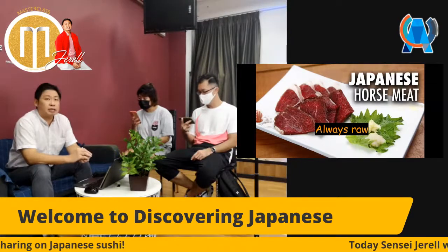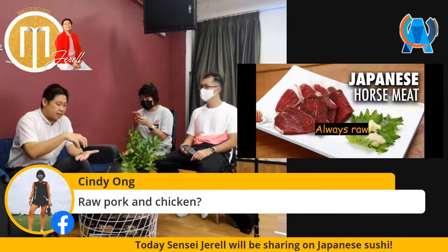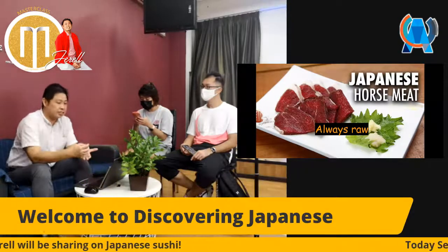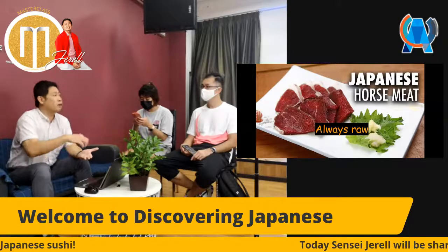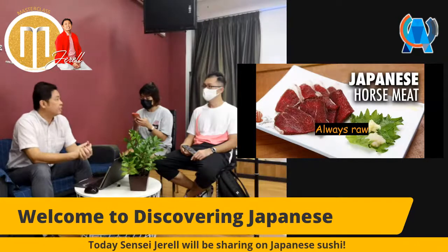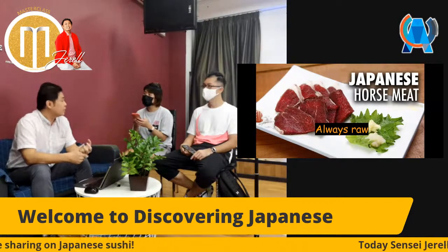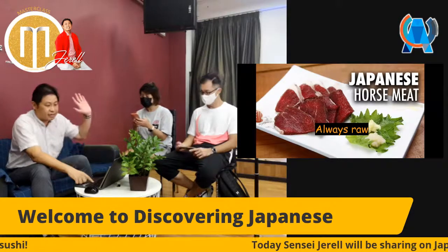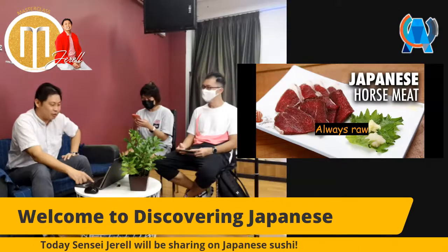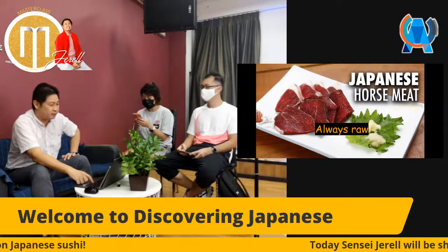Then there's another way to eat it: they will mince it, and it comes on a plate, all minced horse meat, with garnishes like what you see here. You probably add a raw egg on top, put some soy sauce, mix it, and then eat it. Actually, it's very sweet and very tasty. You should try it. Anybody here to try horse meat? I dare you to try horse meat. But if you go to Kumamoto, you should try it. That's where it originates from.